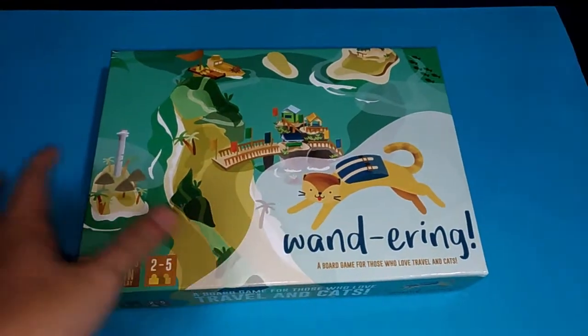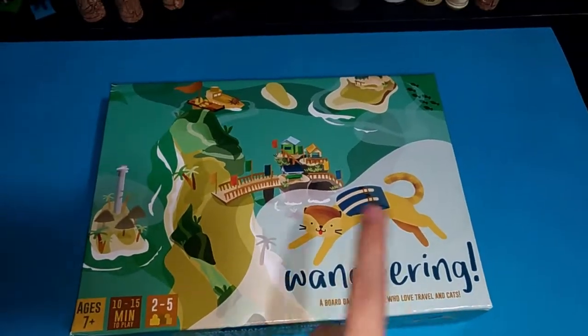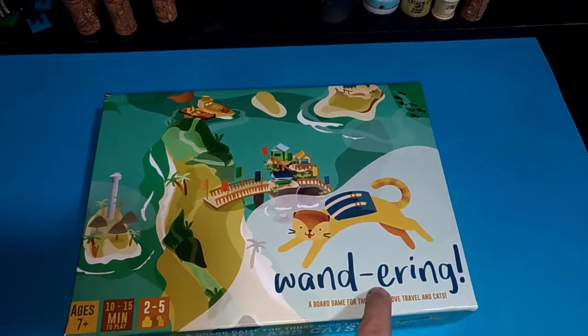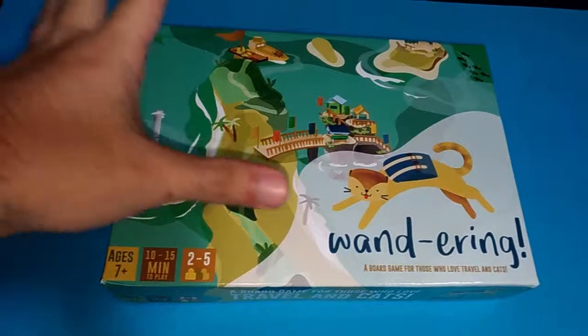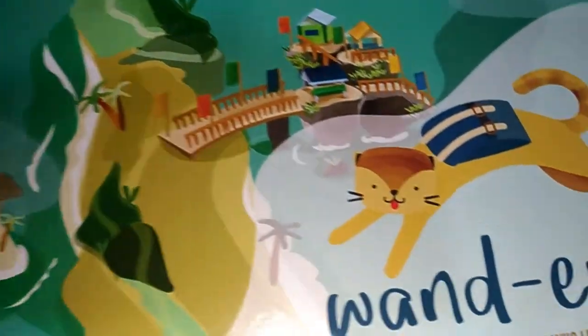Alright, so the game is called Wand-Ering, a wordplay for wandering. The designer said that Ering is a Visayan word for cats. Okay, let's open it. Let's see the box here. You can see the art. Let's zoom in there.